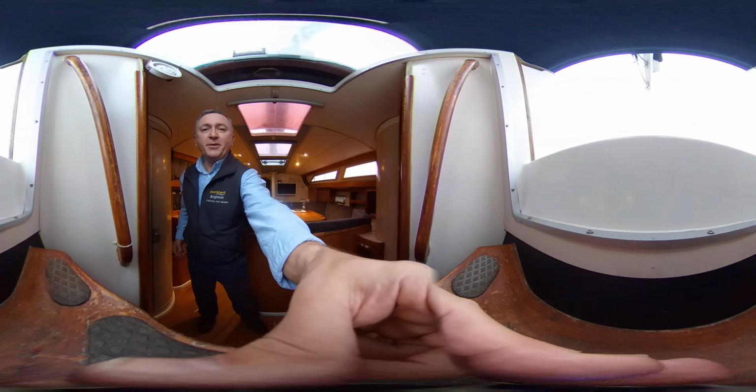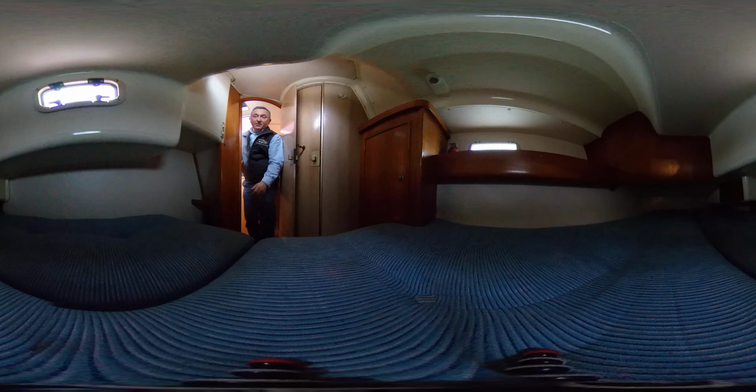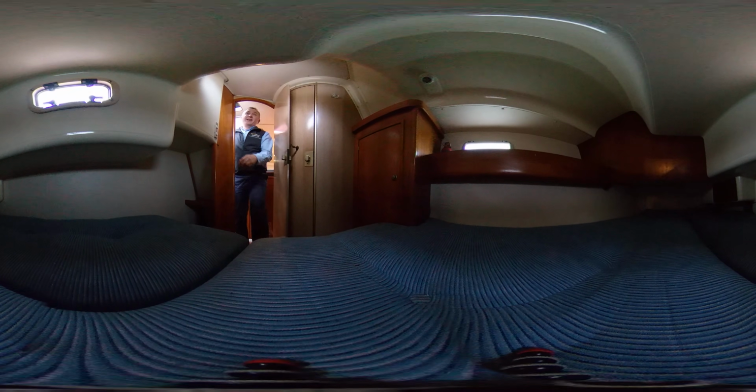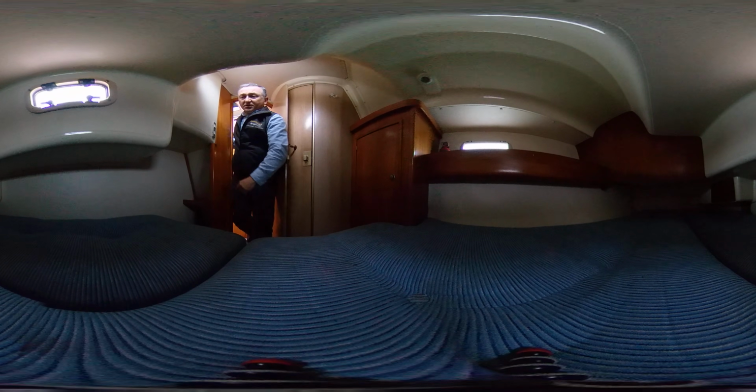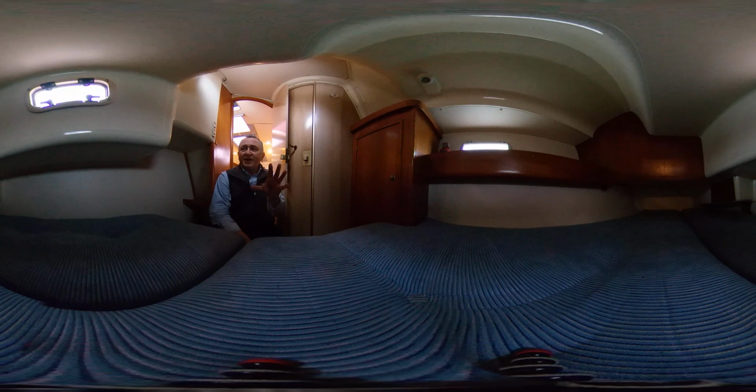So let's pick the camera up, and we'll just go straight down the companionway into the starboard aft cabin, and I'll place you there in the middle of the bed. There you go. Now, again, as you can see, great head height. I'm just pulling my left shoulder forwards as I come in, as you do with most boats, to go into the aft cabins, and you can see we've got a really nice aft cabin.